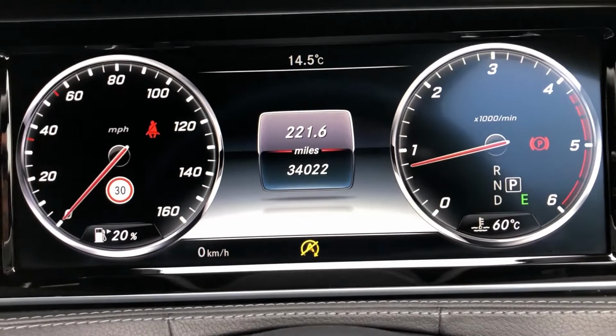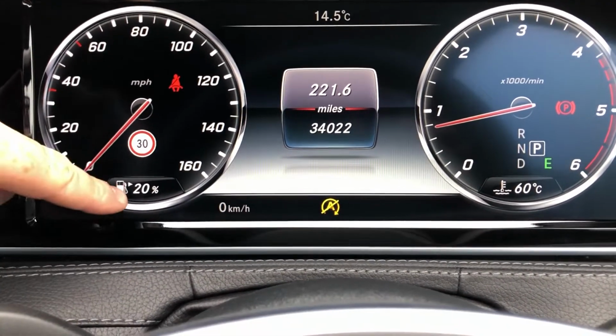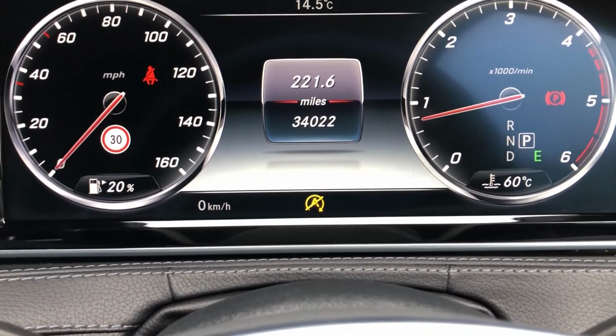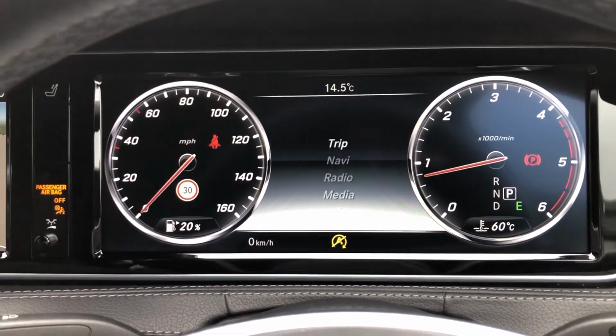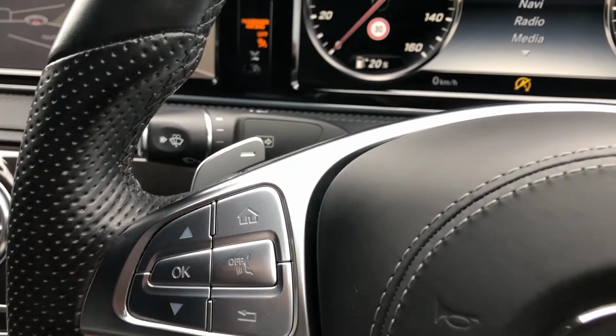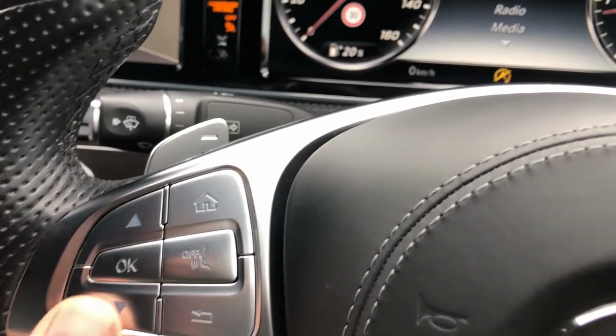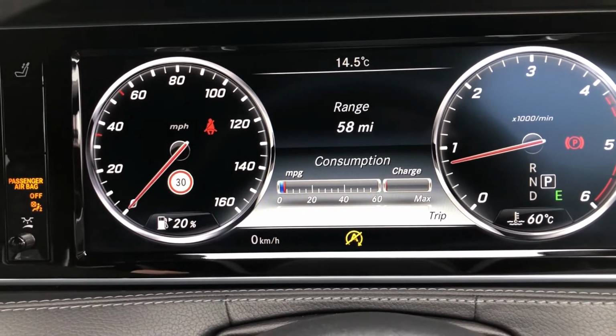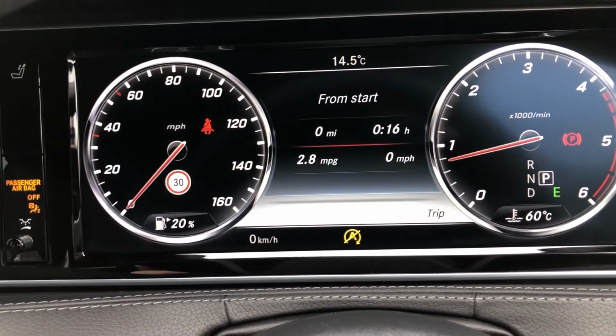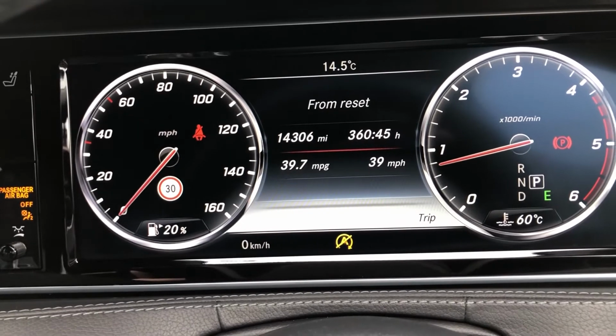Now on the dashboard you can see you've got your speed limit display, you've got your digital fuel display, you've got your revs, and of course you've got your information in the middle. Now to change that, what you need to do is use the left hand dials on the steering wheel. So you can see you've got your trip computer, you've got your range and your consumption, you've got your eco display, you've got your start, you've got your generic.